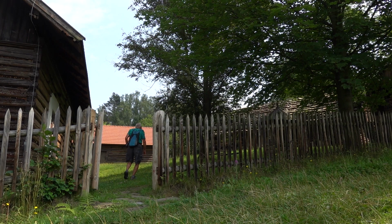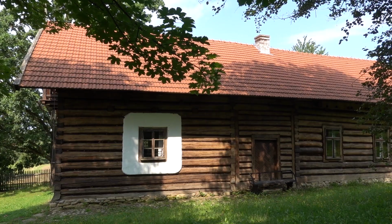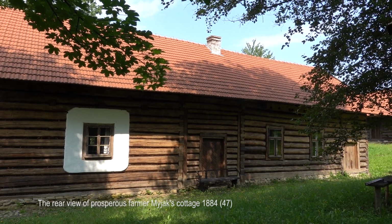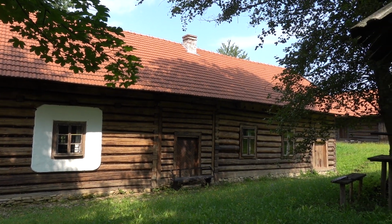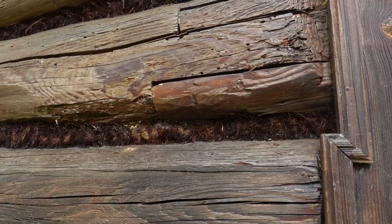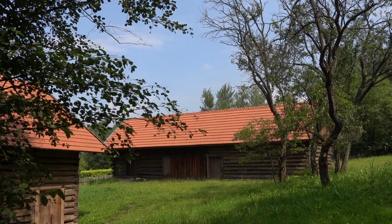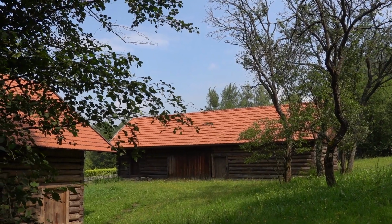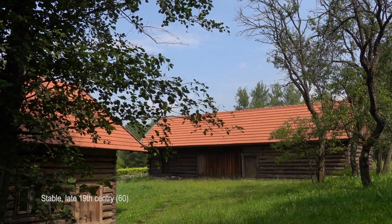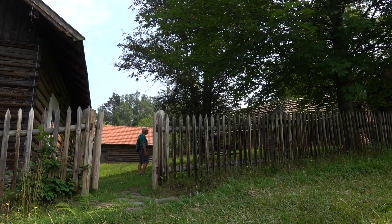The original thatched roof was replaced with durable tiles, and fruit trees were planted around the house. At the rear, wooden beams sealed with hemp insulation ensured warmth in winter and coolness in summer. The nearby stable, from the late 19th century, also features a tiled roof and includes spaces for cows, bulls, and sheep.